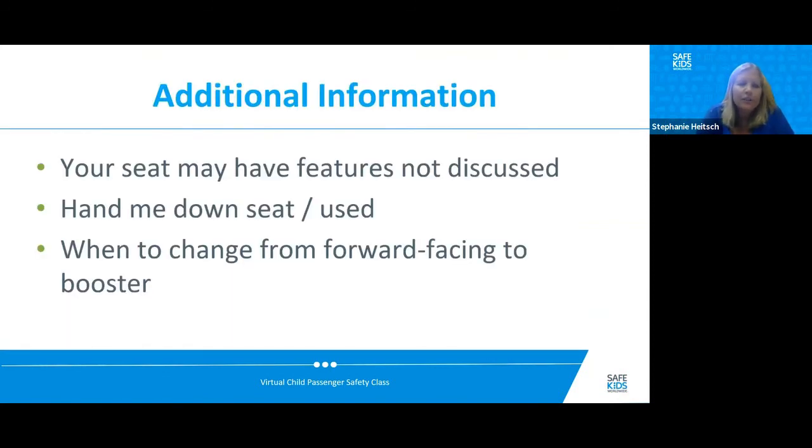Manufacturers have additional features that may be on your seat that we did not discuss. If this is the case, read your manual to see how that feature is used or call customer service. If you have a seat in which you do not know the history, meaning you don't know who owned it, or if it was involved in a crash, or if it has missing parts, the seat is not recommended to be used. There could be hidden issues with the seat that will cause the seat to not function properly in a crash and may cause severe injury.